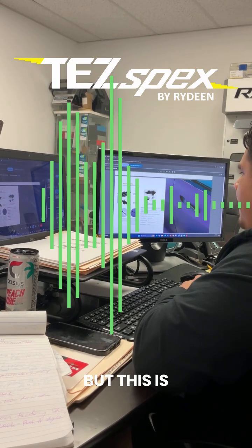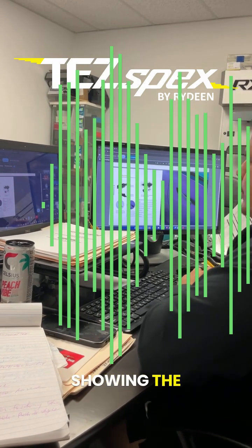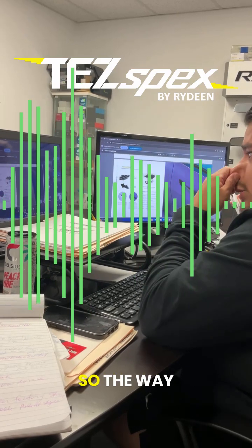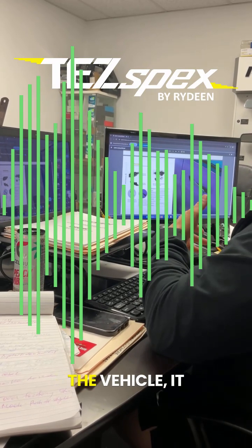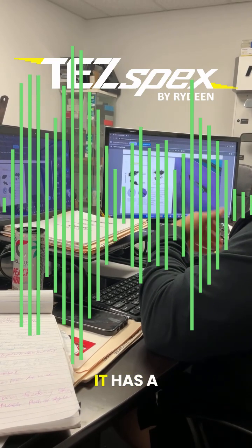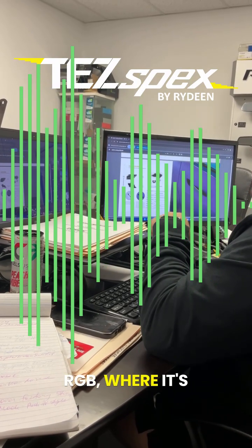But this is probably the coolest thing. Just us going around and showing the vehicle to everybody, this was the one thing that everybody was super intrigued with. Damn, that's just pretty cool. Automatic door handles. The way it works is you have an app on your phone. As you approach the vehicle, it senses that you're getting close and they automatically open for you. Not only that, but it has a nice cool lighting around it. You have the option to have it do RGB, where it's different colors.